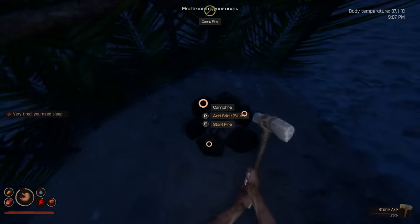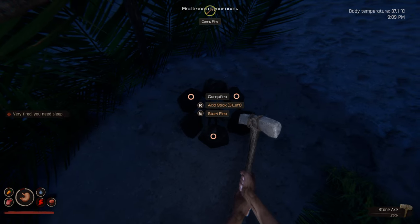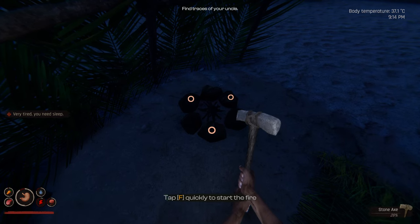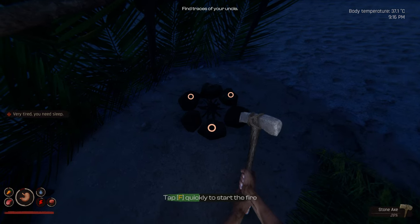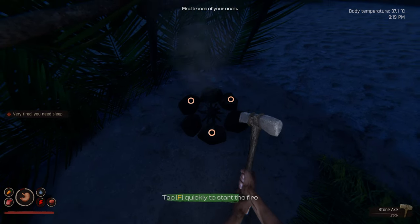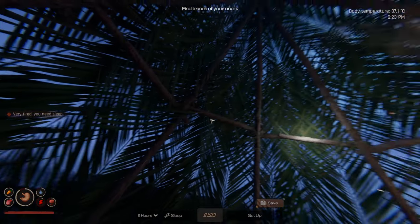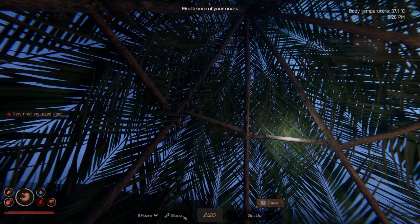But first, we need to get the fire going. Start that up. This is going to be tough being so tired. Using a hand drill. There we go. Right, let's sleep. Get a good 8 hours under our belt.